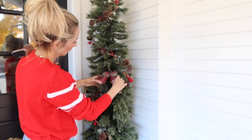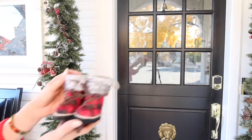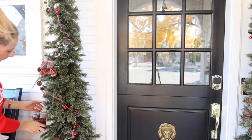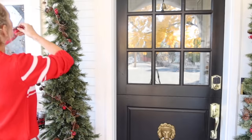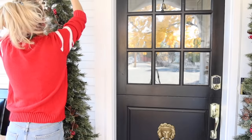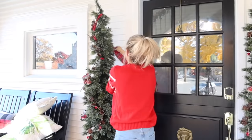They are so stunning. But I found these cute little booties, so I got 4 of these to tuck in the tree, 1 for each of my kids. I have 4 kids, and I just thought this would be super fun to kind of add. And then I'm going to be using this amazing ribbon. It's super soft. It almost feels like wool. It's so soft. And I'm just going to be cascading this down the tree.